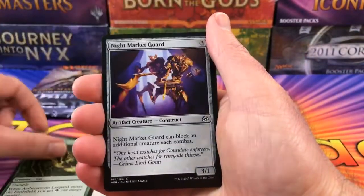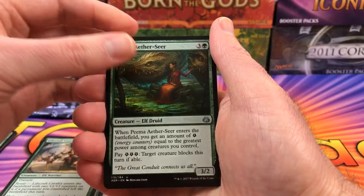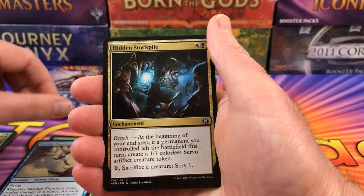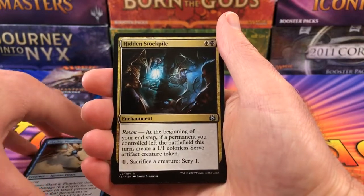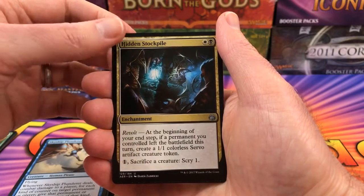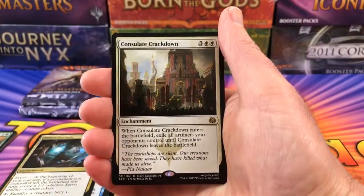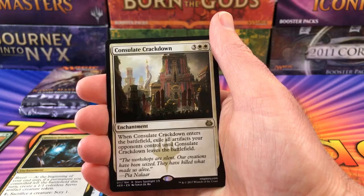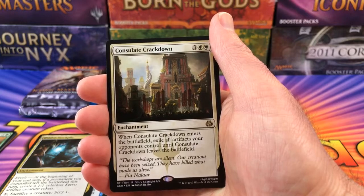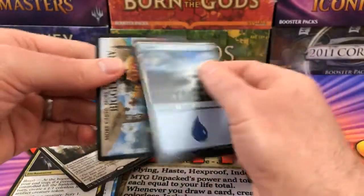Aetherstream Leopard. Night Market Guard. Lifecraft Cavalry, Pia's Aether Seer, Skyship Plunderer, Hidden Stockpile, that was a good one in the token generation deck, and Snaz is on his way, probably working on his channel, thanks for dropping by, and a Consulate Crackdown, wah wah wah, so that goes for 28 cents. All right.